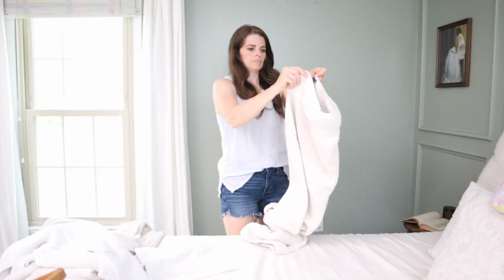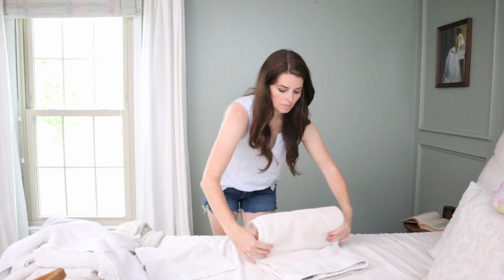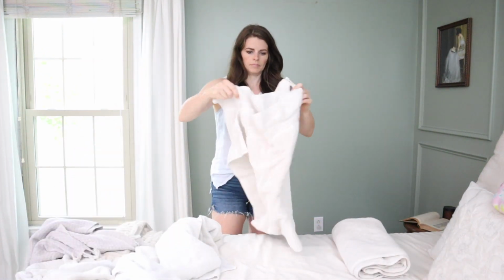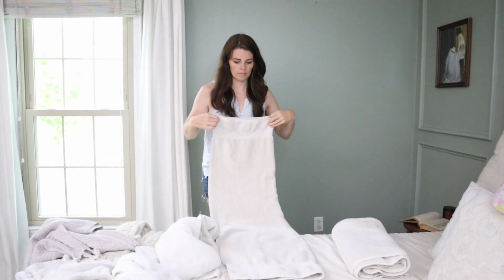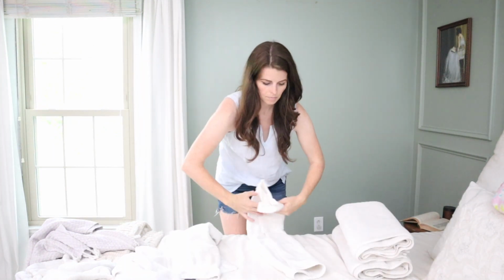Now it's time to put away the towels. I normally fold these in half, but I wasn't quite sure how much room I was gonna have in the closet, so I actually ended up doing thirds, and I honestly can probably do half. You'll see that in the end. These towels, you know, they've seen better days. They're maybe not the most Pinterest worthy, but they dry our bodies, and that's all that we need.